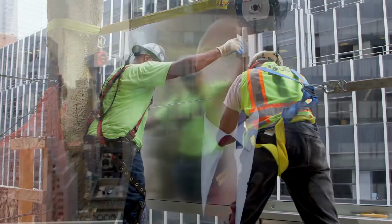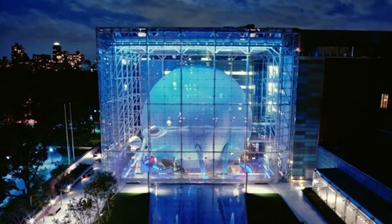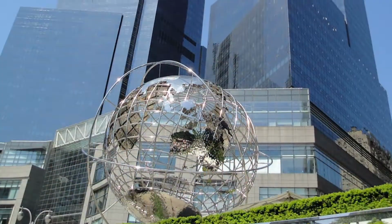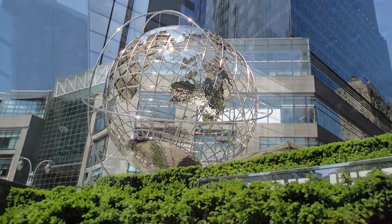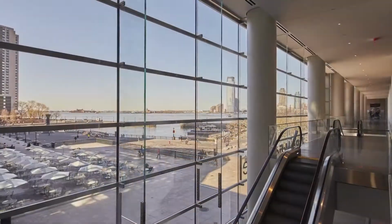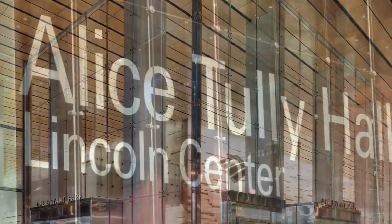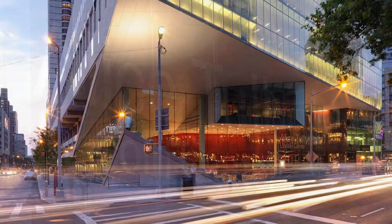Several of the most notable projects W&W has worked on in the New York City area are the Rose Center Planetarium at the American Museum of Natural History in Central Park, AOL Time Warner Center, the custom glass fin facades at Brookfield Place, the cable tension walls at 1 Bryant Park, and Alice Tully Hall at Lincoln Center.